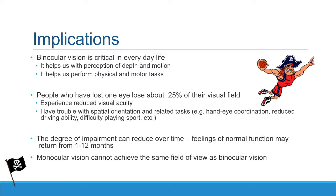Changes like these often manifest as difficulties with hand-eye coordination, frequent spatial perception errors such as bumping into people and objects, trouble using stairs, issues with driving ability, participation in sport, and various other day-to-day activities. Researchers have found that the magnitude of the impact of losing an eye can lessen over time, and have suggested that a return to feelings of normal function can occur in anywhere from 1 month to 1 year following trauma.